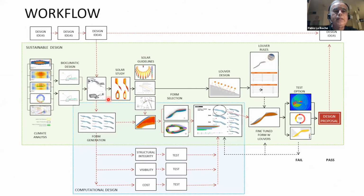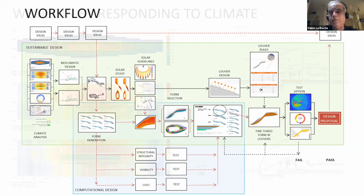We're looking at design ideas shared between sustainability and the design team. And then we have a computational design team also testing these ideas and generating different forms that are tested with rules generated by the sustainability team. So this, and then at the end, there's a validation and testing of these options.